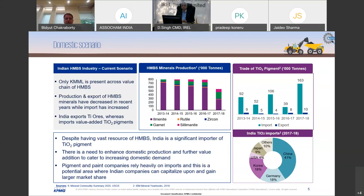So the key points to note in this particular slide: despite having vast resources of HMBS, India is a significant importer of TiO2 pigment. So our exchequer is getting impacted because of that. There is a need to enhance domestic production and further value addition to cater to the increasing domestic demand. I've already shown that in the earlier slide. Pigment and paint companies are relying heavily on imports, and this is a significant potential area for Indian companies who can capitalize on this opportunity.